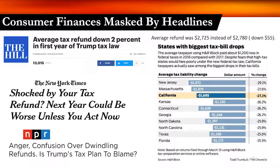And one of the reasons is just there was a lot of cash in household budgets that became evident here in the first quarter of this year. So if you've been following the news, you're seeing a lot of headlines about bad tax refunds. And I have a few of them there. It's important to remember, average tax refund was down 2% last year, which is a difference of $55 total. Average refund $2,725 instead of $2,780. $55 difference, not that big a deal as far as the typical household's consumer spending.